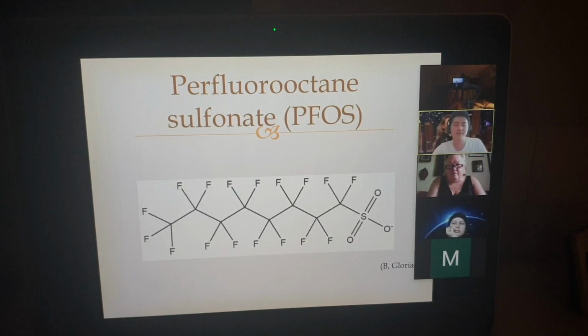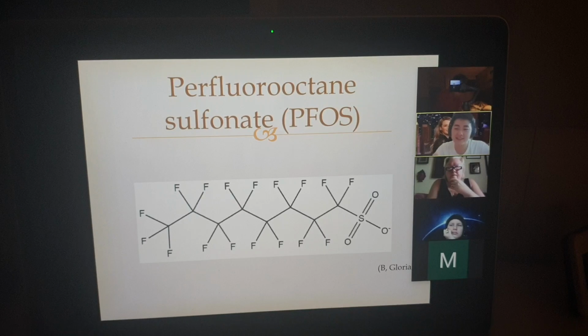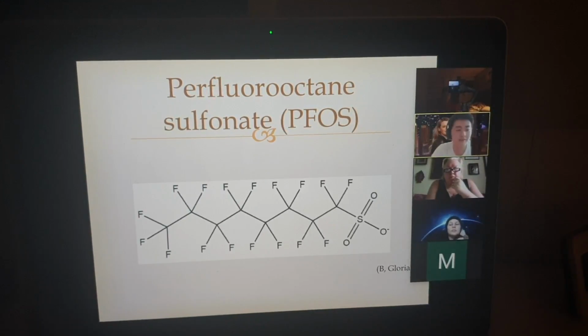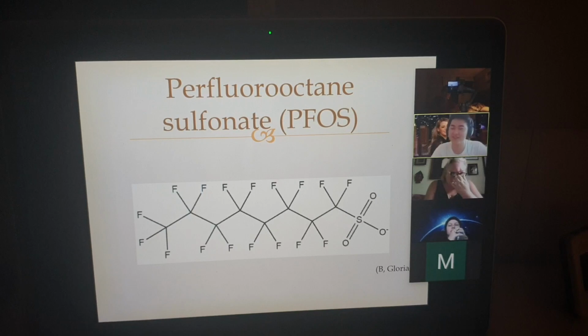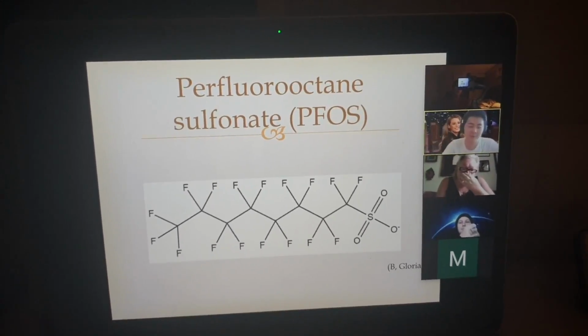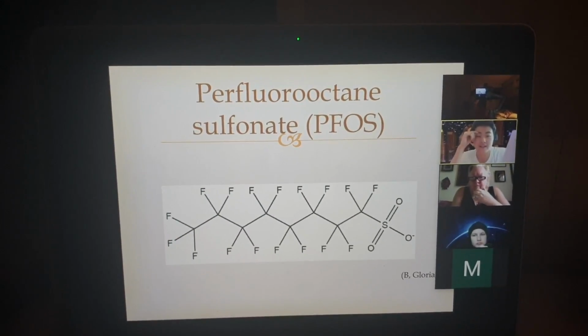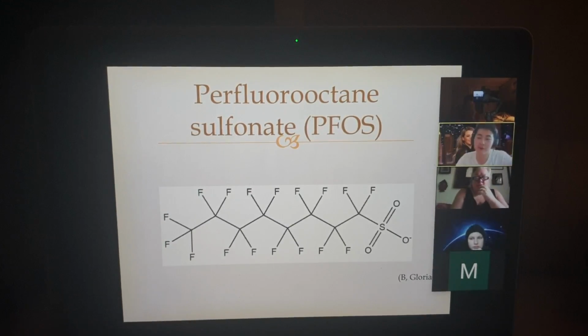So let's move on to perfluorooctane sulfonate. Perfluorooctane sulfonate, like I just said, is the byproduct of PFOSA's decomposition. PFOS's usage was prevalent in firefighting foams, which is when the firefighter shoots the hose and a bunch of white foam comes out. It's basically that stuff, and it was used to suppress fires by coating the fuel and preventing the fire from further contact with oxygen.